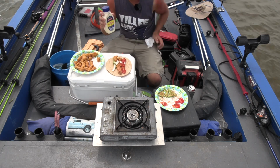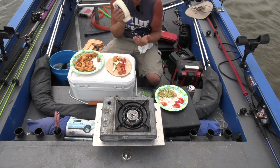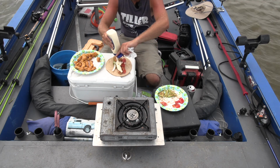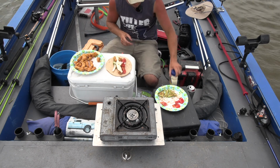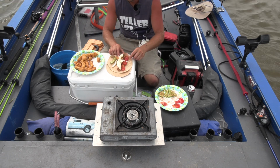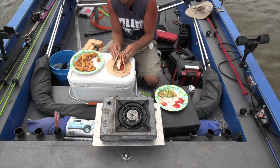And then I just got regular mayonnaise here. Sometimes I like ranch. Sometimes I like tartar sauce. Sometimes I like mayonnaise. Today I was lazy. I just got mayonnaise. All right, let's fold that sucker up. Doesn't that look good though?